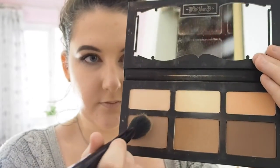Moving on to powder contouring now. I'm just setting the cream contour that I did using the Kat Von D Shade and Light Contour palette. I am using the contour shade Somber, which is the cool tone brown in this palette. Just contouring the areas where I put the creams, to be honest, nothing special. This is the double-ended brush that comes with the palette almost. It's sold separately, but it is meant to be used with this palette, and it's my favourite contour brush ever.